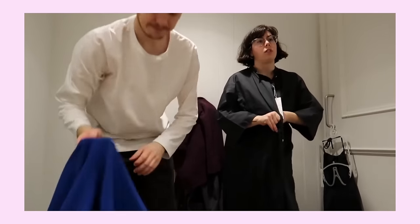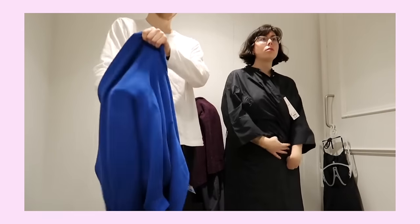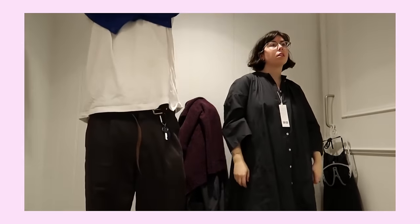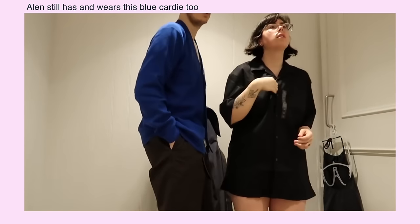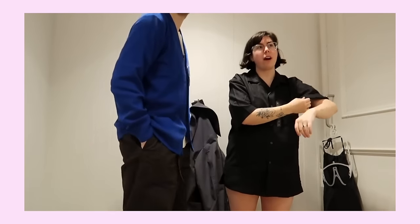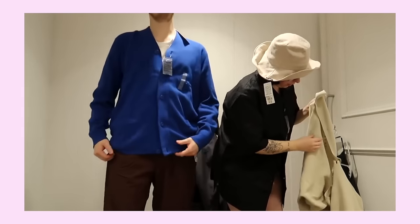So I need an extra small. Okay, that was like that. Not sure. No. So do I go for this one up? Yeah, that's gorgeous. That actually looks really good with what you're wearing. You think the blue is okay with this? Yeah. You could wear this whole outfit and it's such a nice pop of colour. I love this cardigan, I was not expecting that.